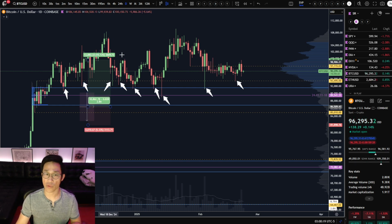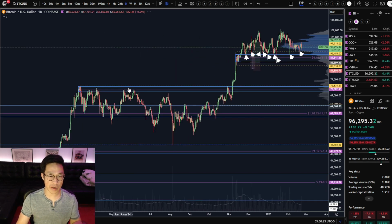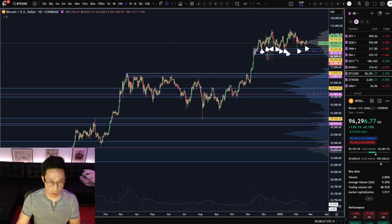That being said, I really would not be surprised at all if we were to drill down and look to backtest this structure. This structure was a ton of balance. And whenever you get a whole lot of sideways trade here and then you get a whole lot of balance, very often you will backtest that prior high. Same thing with over here, right?